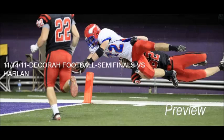Vikes are +2 on the give-take tonight. And they came very close to being +3 that time, Coach. Well, it should have been caught by the receiver, and then it went through our defender's hands.